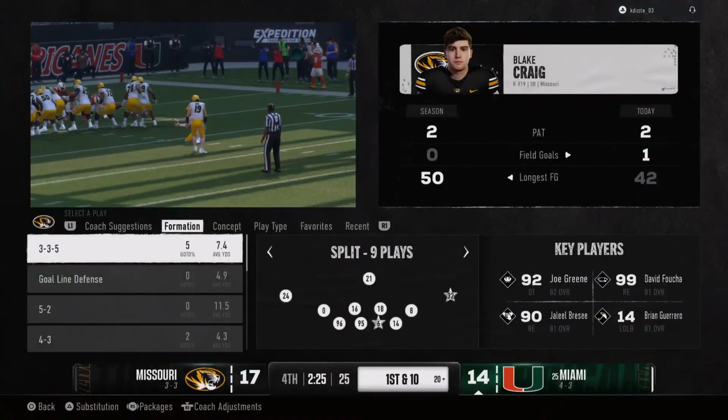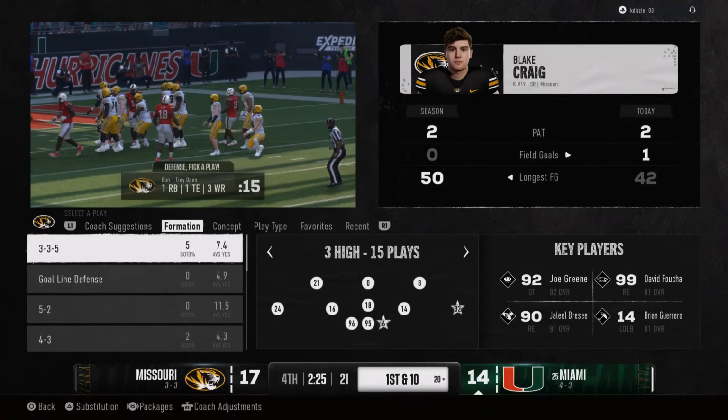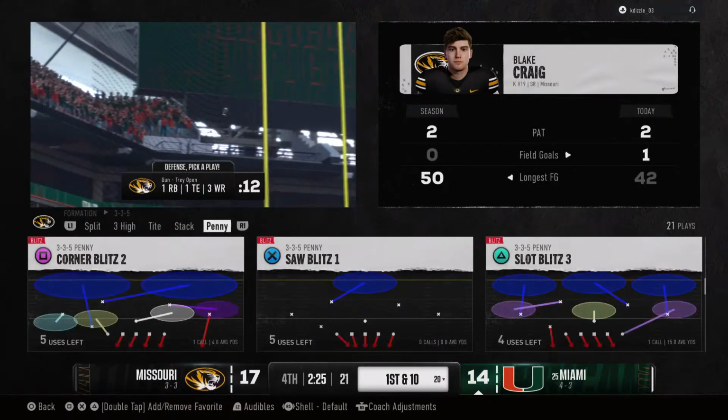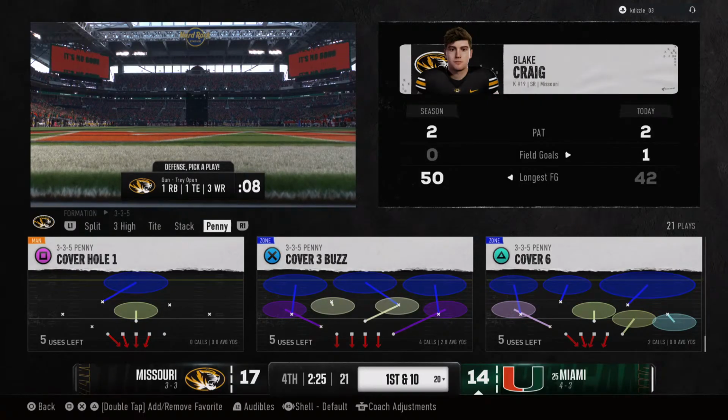Man, no way. Ain't no way. Well, everybody in the stadium thought that was an automatic 3. Not so fast. Bad miss by the kicker.